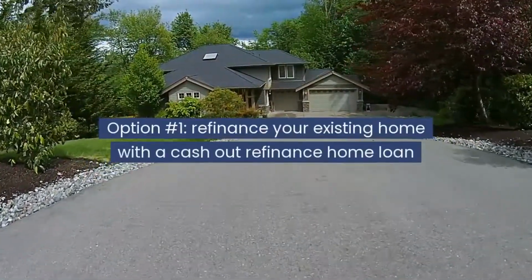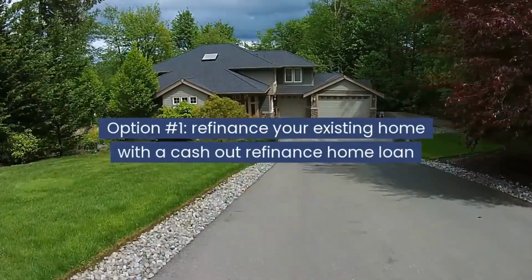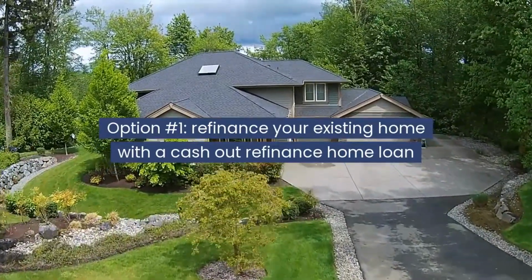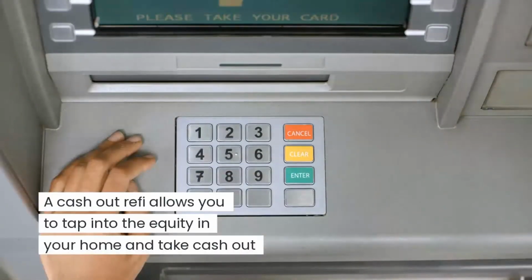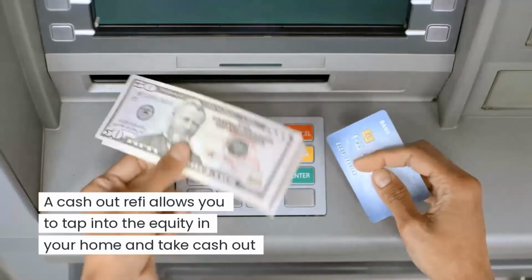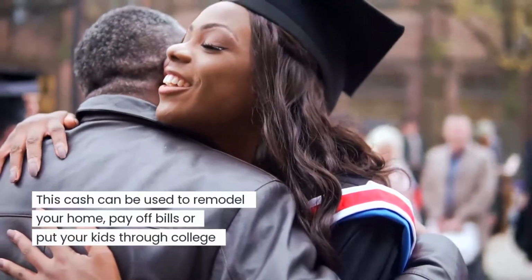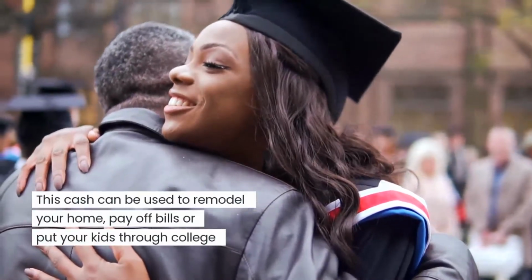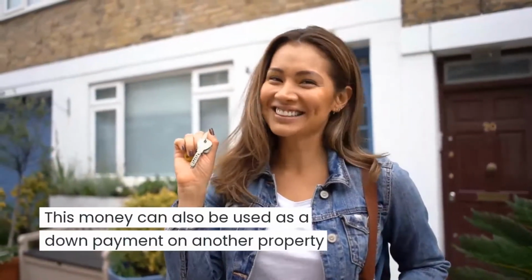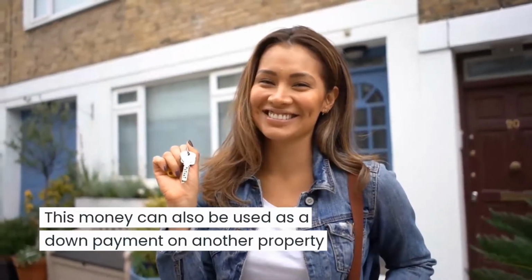The first option you may consider is to refinance your existing home with a cash-out refinance home loan. A cash-out refi allows you to tap into the equity in your home and take cash out. This cash can be used to remodel your home, pay off bills, or put your kids through college. This money could also be used as a down payment on another property.